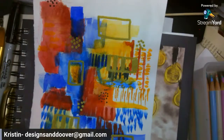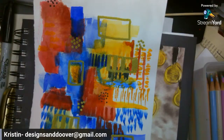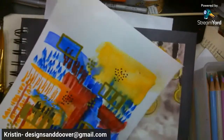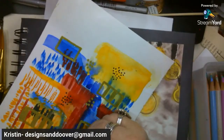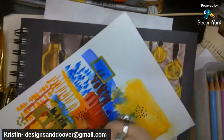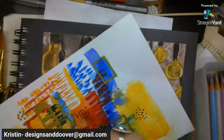Oh, I just had an idea. Okay, because it really does need more black, because that's what's adding the depth. And it just came to me. This may be a bad decision or maybe a good decision. Who knows? It would be a really good decision to get a Sharpie that works.